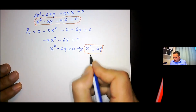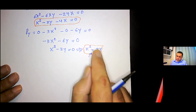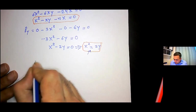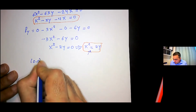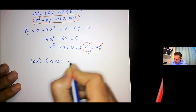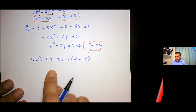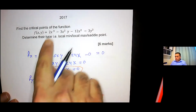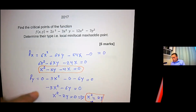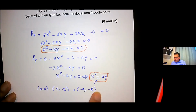At the end, we'll find this number here. Now we need to substitute this equation in this equation to find the unknown numbers. And after we substitute them, we can find the stationary points (0, 0), and here (2, -2), and (-4, -8). The question asks us to determine their type. So don't forget, fx, then fy, then we make them equal to 0. We solve these two equations to find x and y. So we found here 3 points.